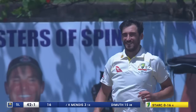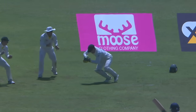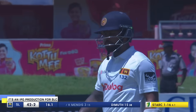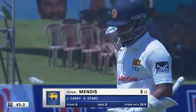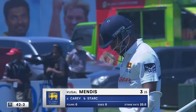Edge gone. First delivery full and wide. That's not a great shot from the right hand. The feet going nowhere and flashing outside the off stump. That's what you want batsmen to do against a left-arm fast bowler, to look to hit the ball through extra cover with the open face of the bat. He wasn't in control. That's why he's walking back after scoring 3. Australia on top with 42 on the board, and they have picked up 2 wickets.